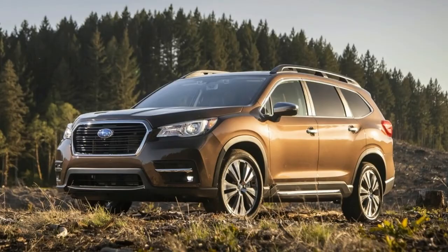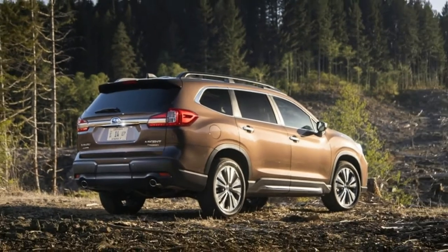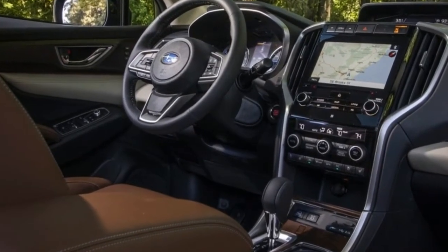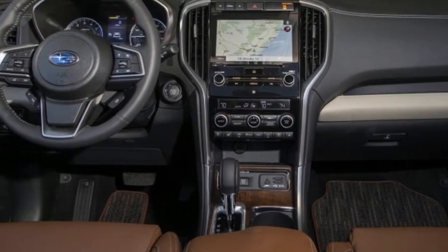That being said, this is the vehicle Subaru absolutely needs in order to have a more complete presence in the US market. It's highly competitive with the VW Atlas, and it should add some solid incremental sales to Subaru's volume.